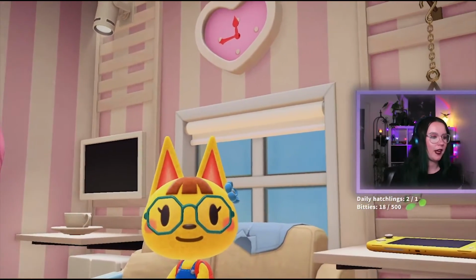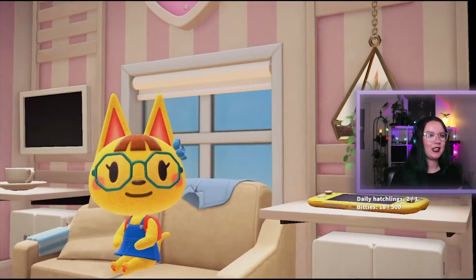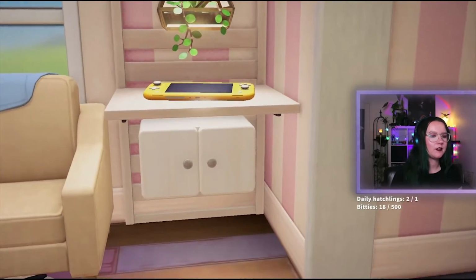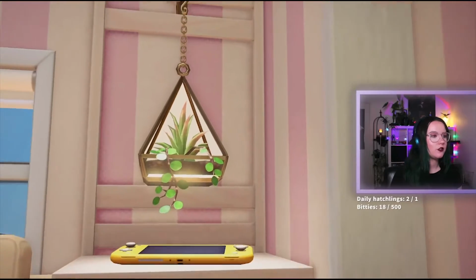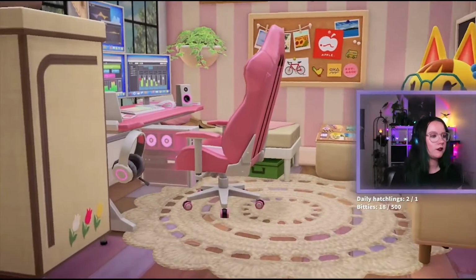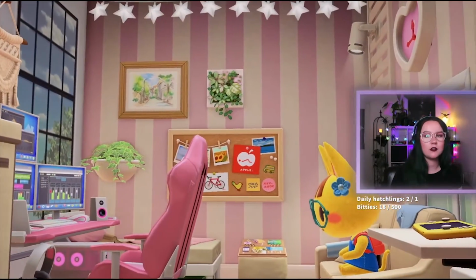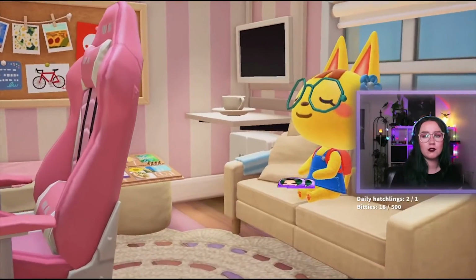We've got the background. Oh my God, hi Katie, hello. Over here is our little entryway. So there's the door. You've got your switch, little terrarium. And of course, a lovely, lovely little carpet. This turned out so cute.